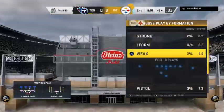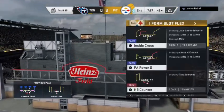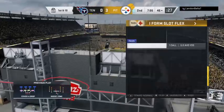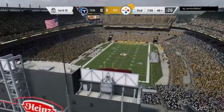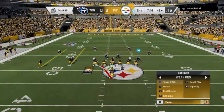Tremendous blocking by the interior of the offensive line. They didn't just gash him there. They blasted a gaping hole for him to gallop through. I think if he comes back to the huddle, he better be giving them a whole lot of credit and thanking them for that much space to rumble. This offense finding its legs now.